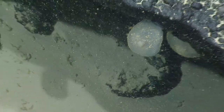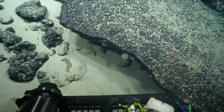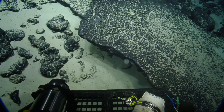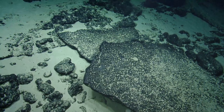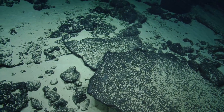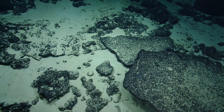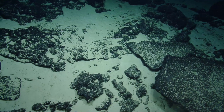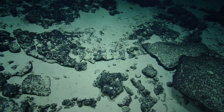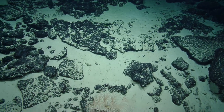What is that? Sorry to interrupt, Deb, but what is that thing? Yeah, I'm not sure. It looks like a gelatinous sack of some sort. I think we thrust or washed it pretty good, and it didn't move, so I think it's a sponge. Oh, man. But that was different. I saw a very small one similar to that a number of rocks back, but it was very small. That was a big thing.